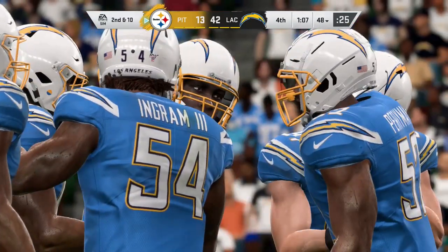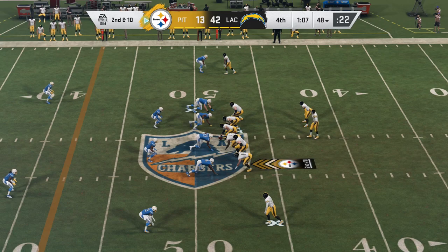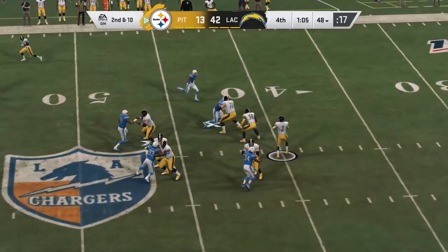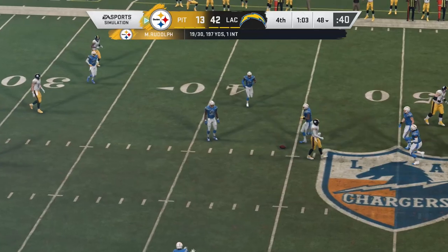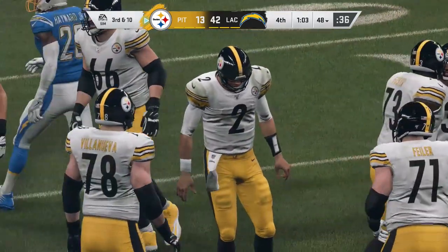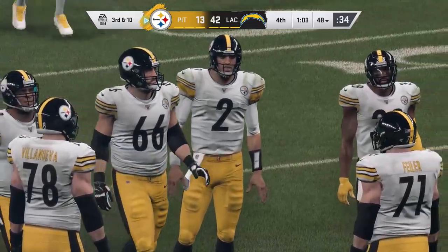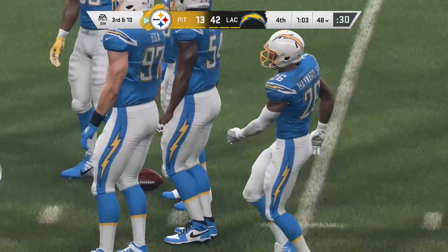Well, he has been sacked a number of times. He had an interception, so I'm going to give him a skosh of credit for hanging in there and trying to make something happen, despite the amount of pressure he's been under this entire game. On second and 10, Rudolph over the middle, and it's incomplete. Now defensively, you look at the numbers, another incomplete pass that we just saw, and they're under 200 yards passing for the game, so they've done their job on that side of the ball.